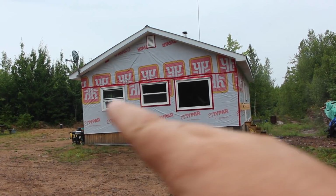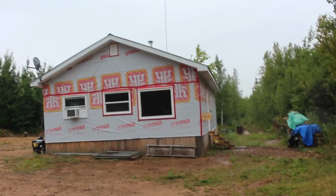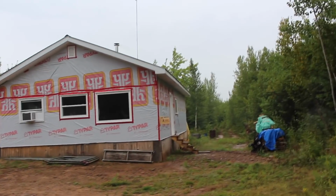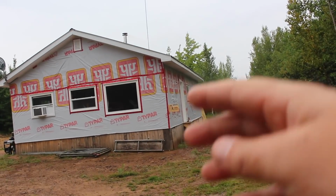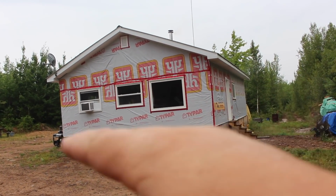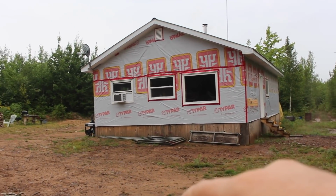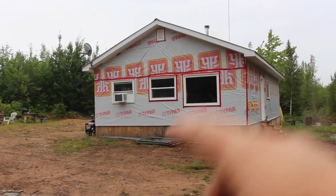So this is our cabin. We started with a 24 by 24 cabin. At the back, just beyond those stairs, that was the first 24 by 24. And then we added a front deck, 16 by 24. We've now roofed that in. I'll take you in to see that in a minute and see what it looks like.